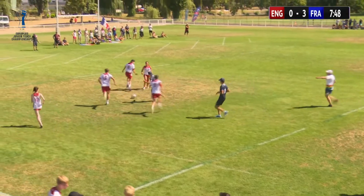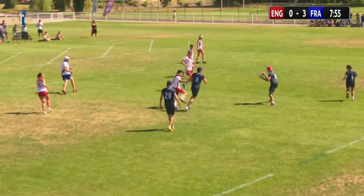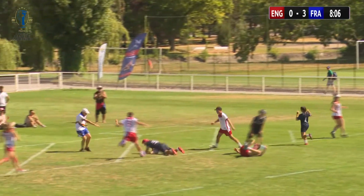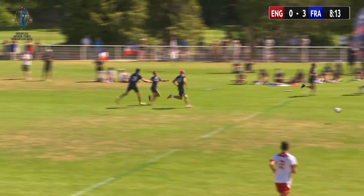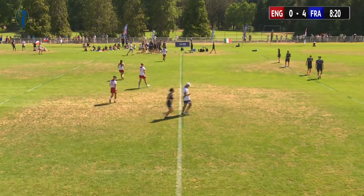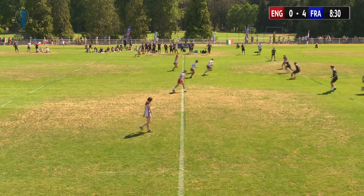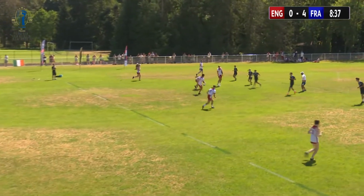It's fired towards England's Chloe Hill there, and was asking a lot to control that time. Nicole. Mashai Buff. Nicole. Back to Masha Buff. 4-0 France. A really dominant display so far. Very much going the host's way at the moment. England historically very strong in this international junior touch competition. They're very much on the back foot in this particular fixture.